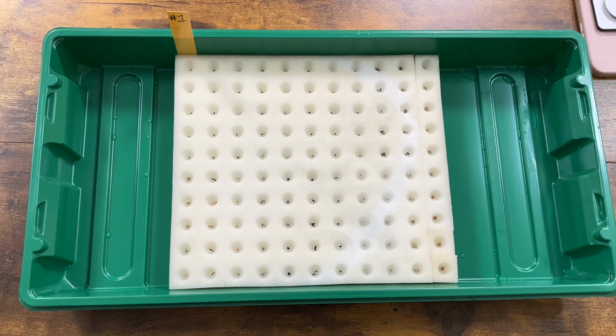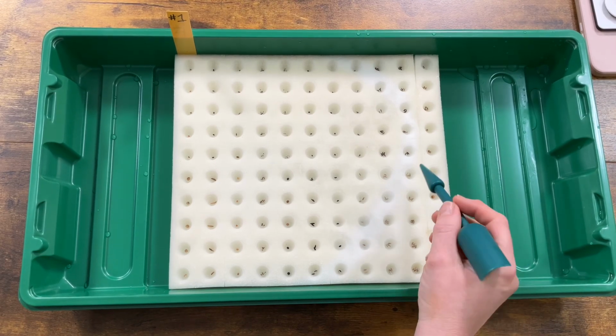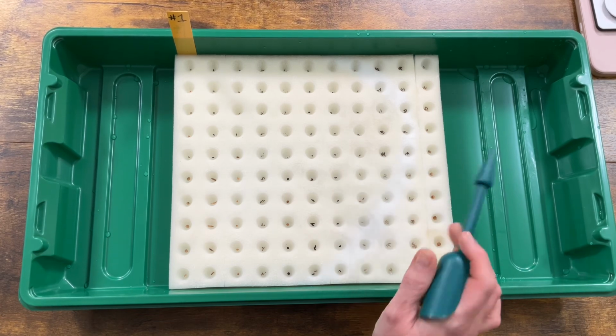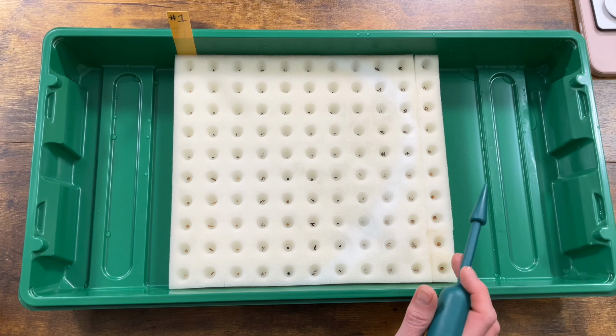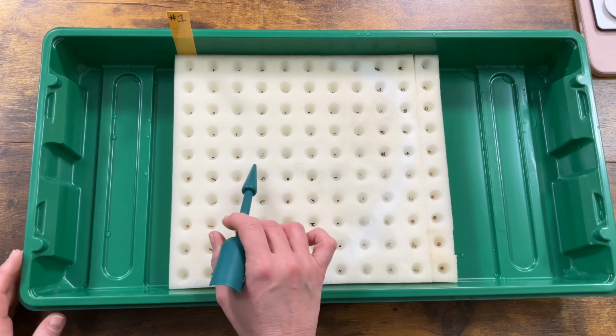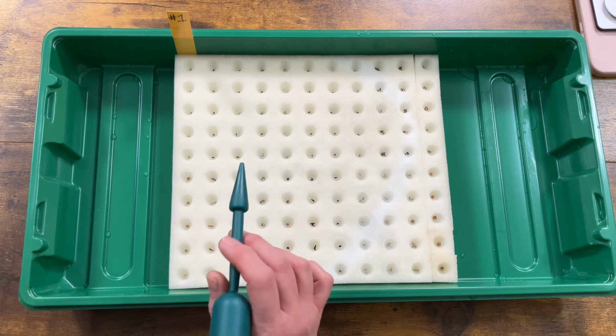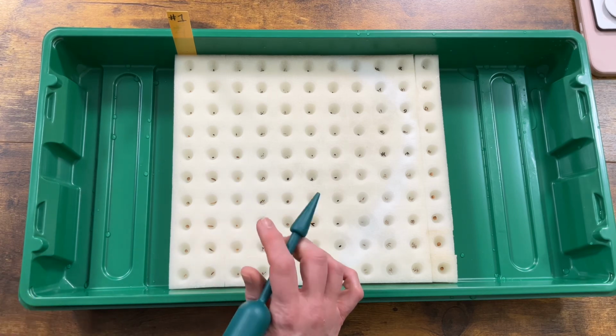Got all that seeded, and boy, I tell you, some of them seeds are really tiny. Now, here toward the end, I was using some older seeds that I have, so I went ahead and put multiples just because I'm not sure what the germination rate will be. I tried to stick to just one on these fresh seeds that should have a really good germination.